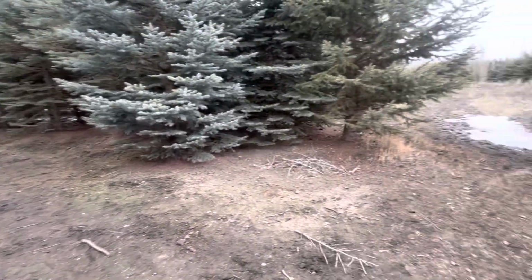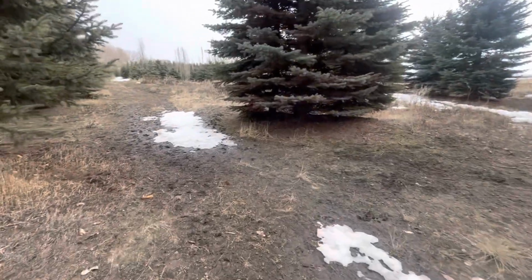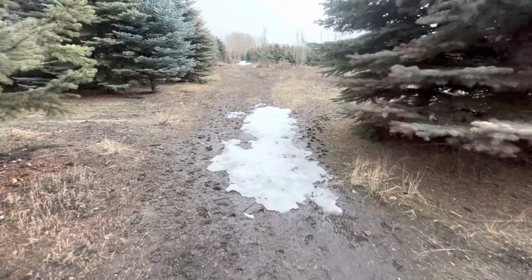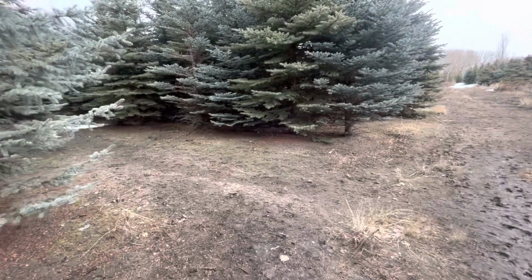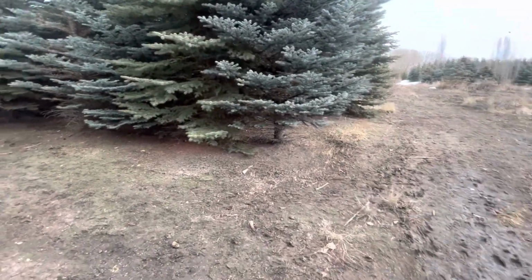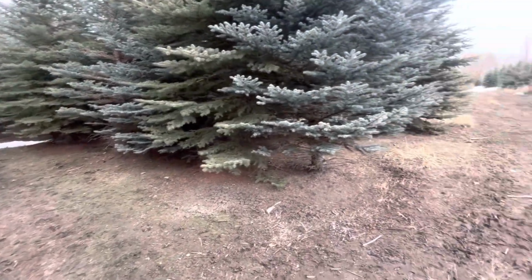A lot of these trees were planted quite a long time ago, up to 20 years ago, some even longer than that, I think. But yeah, it's so nice and thick and dense back here. It's nice to walk through, but not so nice for the trees. They could really use a little more room.